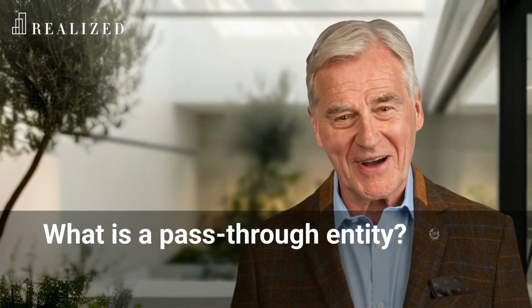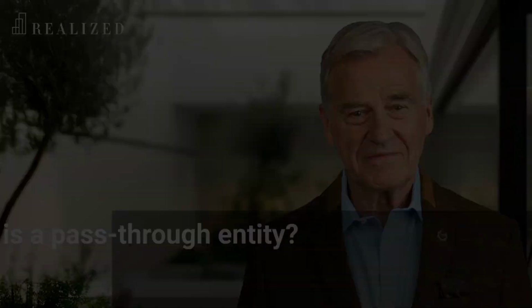What is a pass-through entity? Most businesses in the U.S. are qualified as pass-through entities. The company may be a partnership, limited liability company, S-corporation, or sole proprietorship as long as the income is reported by the owner's tax returns, not taxed at the corporate level. In a pass-through structure, the earnings are allocated among the owners based on their ownership percentage, and each pays taxes on their share according to their tax rate.